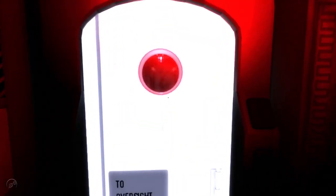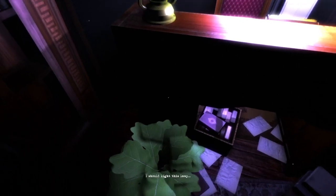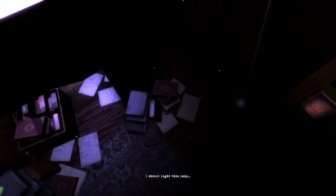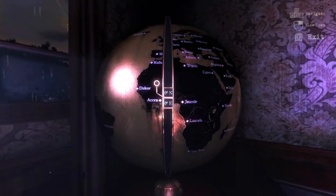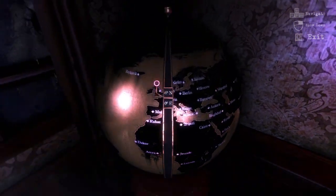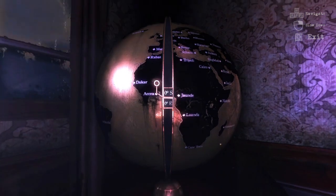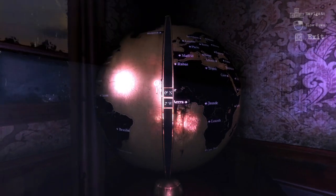Oversight Center A. What? No, I'm not going through that yet. I should light the lamp with what? Yeah, too bad her lighter's busted. What is... What? Holy shit, what? Whoa. We haven't seen anything that's given us coordinates.